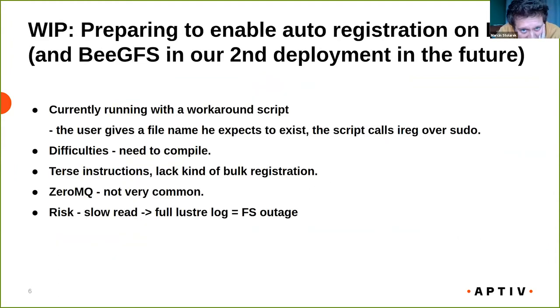Okay, one of the things we are working on actively as a work in progress is a connection with automatic registration on Lustre and BeeGFS, which is our choice for our second location, our North America resources.